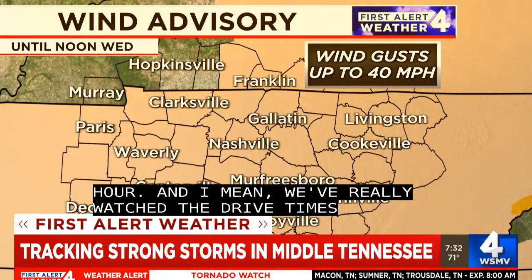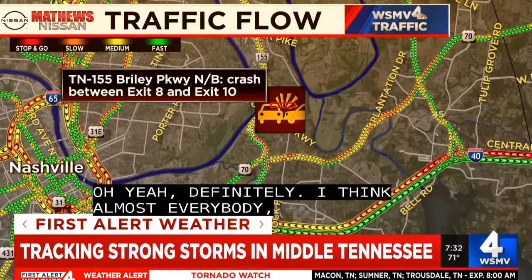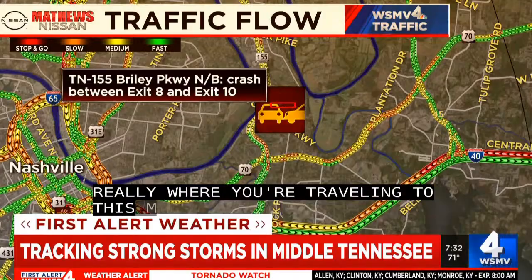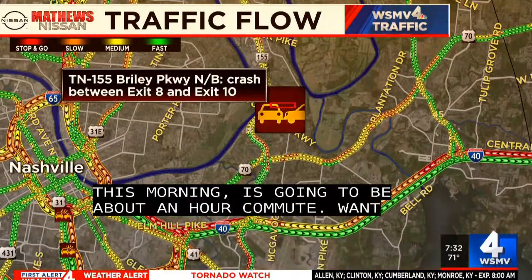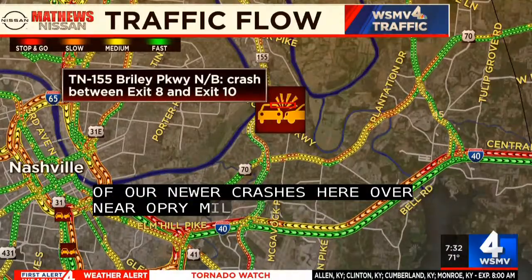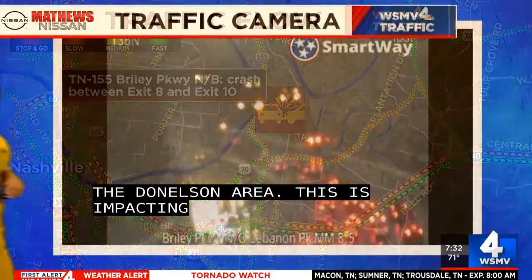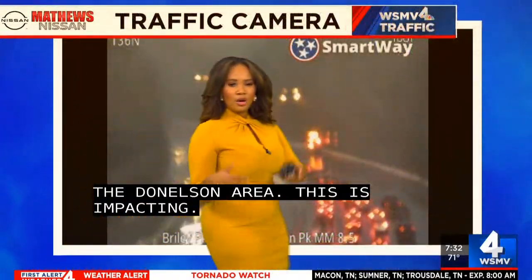Oh, yeah, definitely. I think almost everybody, no matter really where you're traveling to this morning, is going to be about an hour commute. I want to talk to you about one of our newer crashes over near Opry Mills. This is Briley Parkway northbound in the Donelson area. This is impacting Two Rivers Parkway, that area over there, and Lebanon Pike, smack dab in the middle of that along Briley northbound.